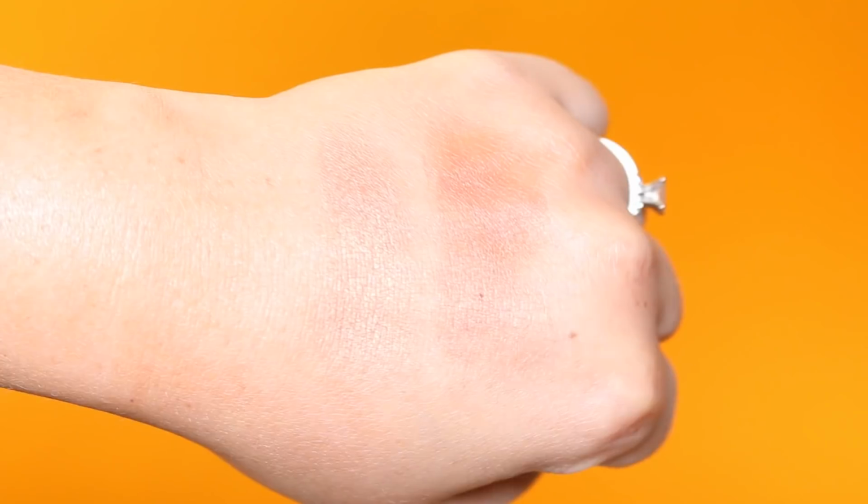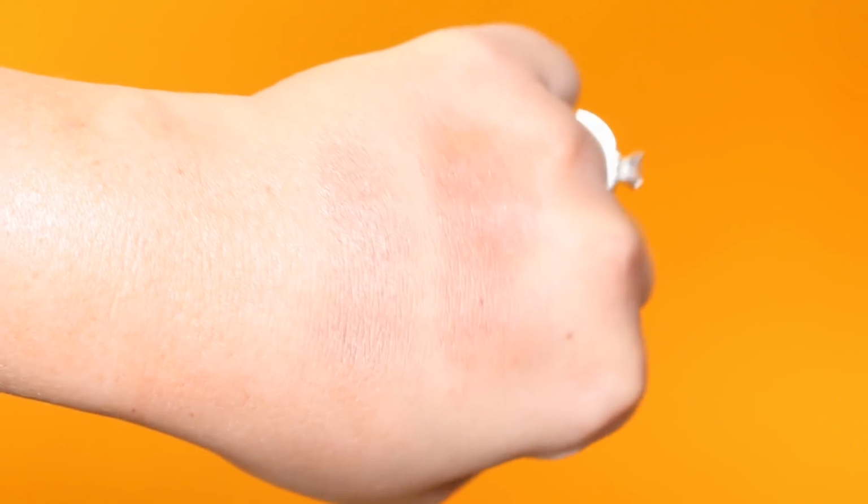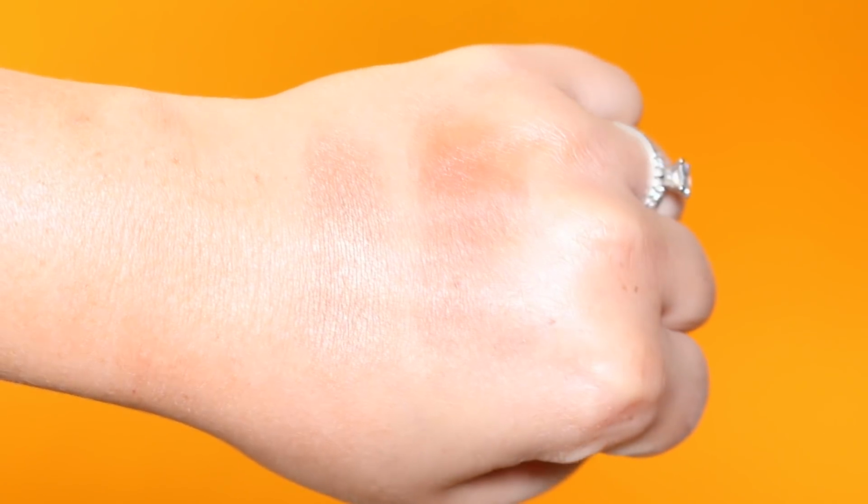Why are all the good things limited edition? They get taken away from me, but these are the BECCA Gradient Sunlit Bronzers. I have Sunset Waves and Sunrise Waves. Sunrise Waves is the more light tone. They still don't go deep enough. Even Sunset Waves doesn't bronze up my skin overly well, but it's great as a bronze topper. So this is the more light tone one, and this is the darker one.